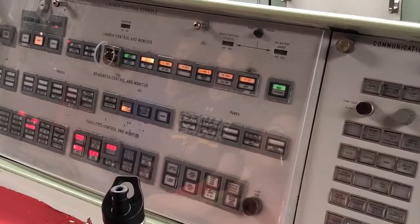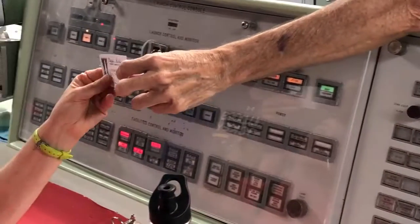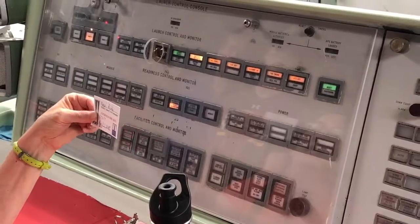Now we're going to head down to the silo. Commander, it says what in red there, by the way? I turned the key. Everybody heard her? She confessed.